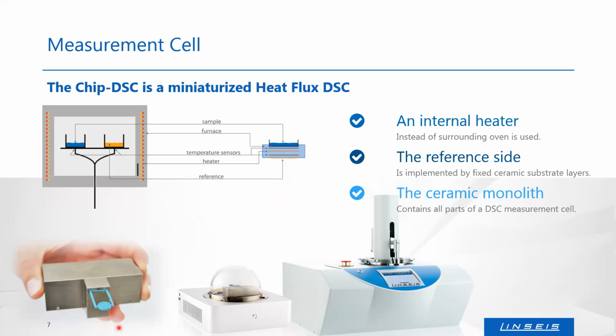On the left side, we have the sensor, and it's pretty small, as you can see here. Through the small measurement cell design, we have the capability to produce a really small DSC, which you can see in the middle. And on the right side, of course, we also have the bigger version for more options we can use here.